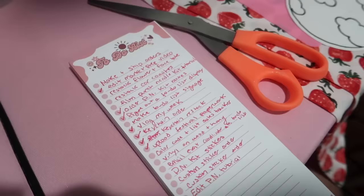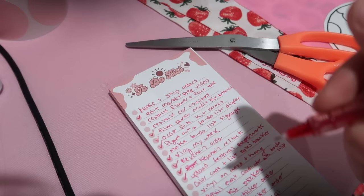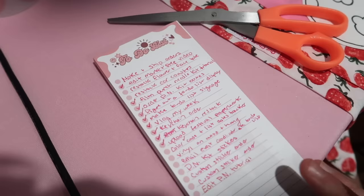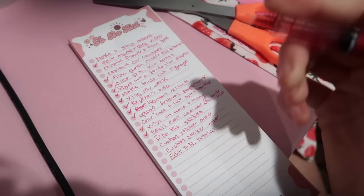But we can check off film punch needle kit tutorial. That has been on my mind for a long time. Make to-do list signage, we can check off. Color code and list sales tracker. I did color code it, but I need to list it still on Etsy. Maybe I'll do that tonight or tomorrow. Vinyl on wood and hang, we did that today, the sign. Email event coordinator about to-do lists, we did that.